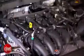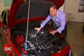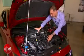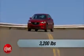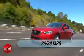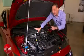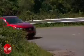2.5 liters side saddle inline 4. Direct injection like a lot of motors have these days. Beyond that, nothing fancy like turbos or anything else going on here. It's naturally aspirated. 184 horsepower, 185 foot-pounds of torque. Moves this 3,200-pound car to 60 in 7.8 seconds, somewhere in there. And you're going to get 26/38 mpg unless you get the manual transmission, only available on the bottom trim car, by the way. And that drops you 1 mpg city and highway. Not a big deal.